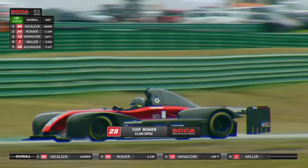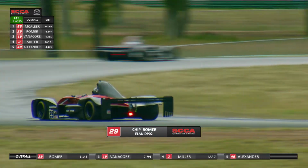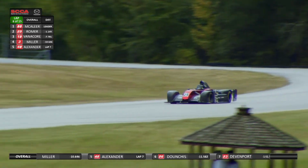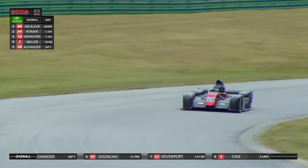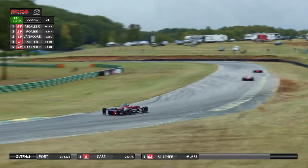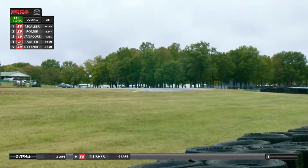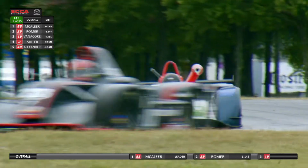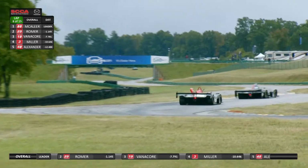Yeah, really fascinating to see how much heat McAleer can get in his tires. He was able to hold off Romer just a little bit longer. Well, Davenport seems to just be fast. Remember, Davenport spun on the first lap. He may be a lap down. He did spin. I believe he is a lap down. Wasn't sure if the field got by him. So you're right. It may be possible.